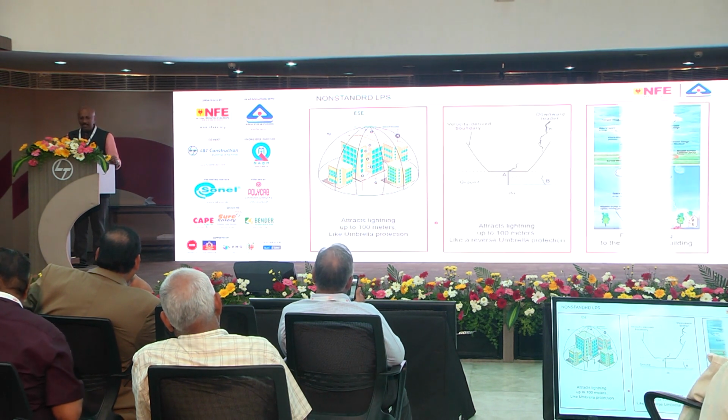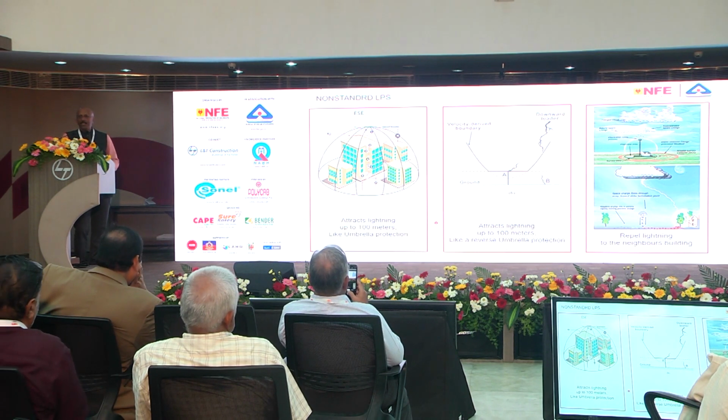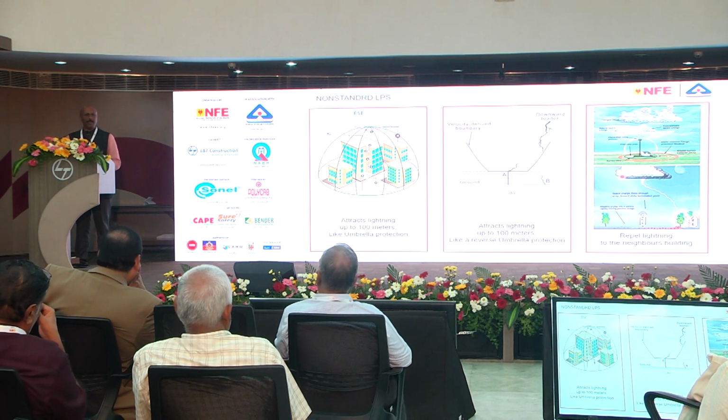And the next technique is even more interesting, which is a lightning elimination system. The manufacturer says this one, which originally came in 1973 or 1975, originally says, if you put my rod, it dissipates the cloud. If you look up, the cloud itself is gone. Then what is the chance of lightning? So this story was explained in the beginning.